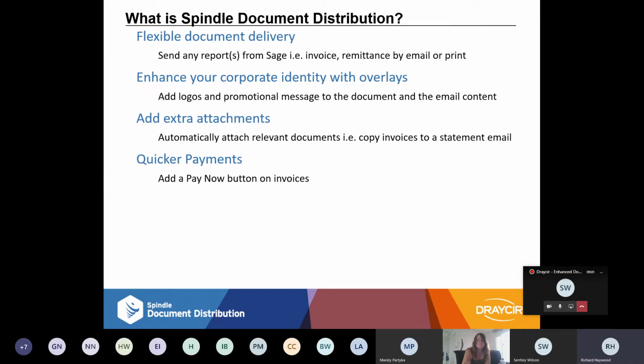We also have the ability to link to something like Sage Pay or WorldPay. So Solutions for Accounting are a Sage Pay partner, so they can look to add pay buttons on your documents. So that could be an invoice, could be a statement, could be a pro forma, even quotations. We can add these pay buttons on, and that just means that you can get paid faster from your customers. So again, if it can help reduce the number of calls coming into the company, so ordinarily you have to take payment over the phone, customers could just do it themselves.